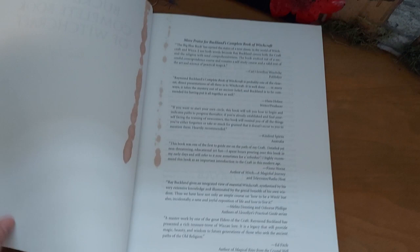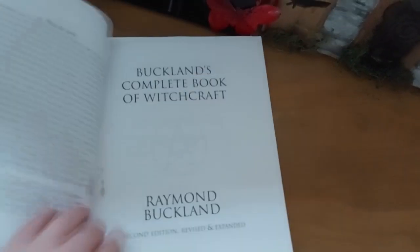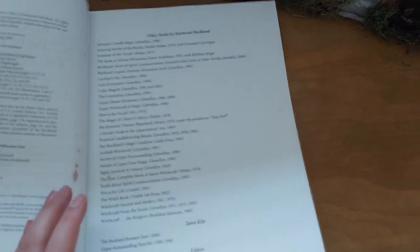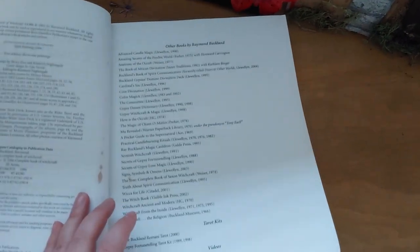Also, I just gotta blur out my name there. But anyways, the stains in the book are from incense, because I was using incense as a bookmark back in the day, because I'm kind of stupid. So as we open this up, of course, we have a bunch of resources. There are a lot of shameless plugs in here. The revised and expanded version came out in 2006. Raymond Buckland has written a ton of books. He also has tarot kits and videos and different things.